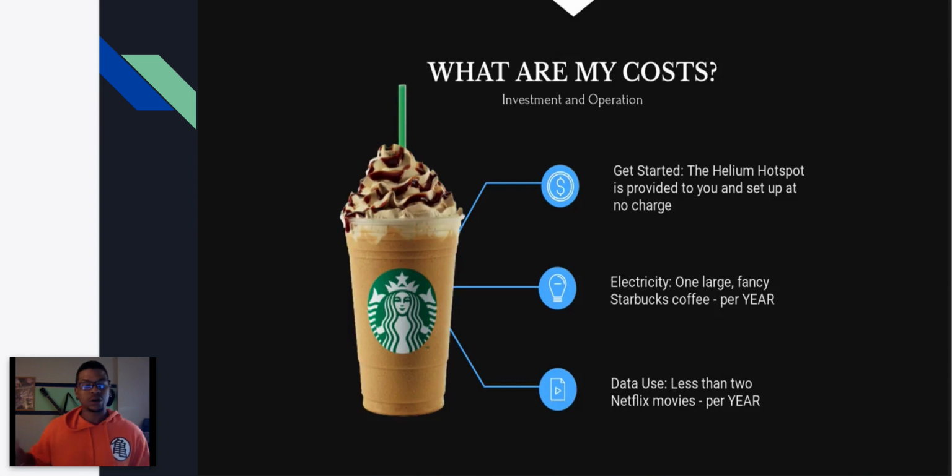Once the sensors are connected, which is something we'll do, you tell us what type of sensors you'd like, or you can do it yourself. We'll connect it up, you connect it one time, and boom, that is it. And you just go ahead and look at the data. So like I said, it doesn't use much electricity at all, it doesn't use that much data at all, and it's less than two Netflix movies for an entire year.